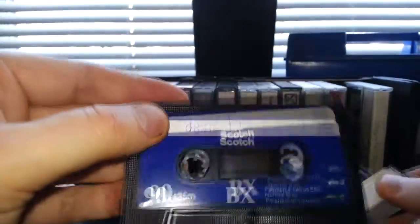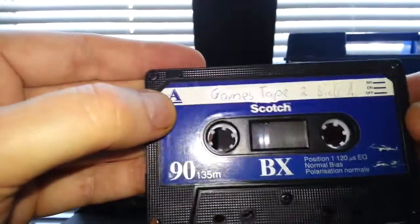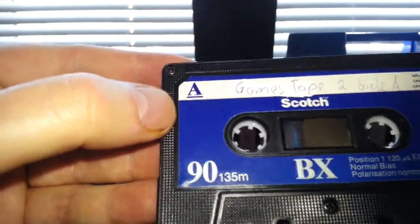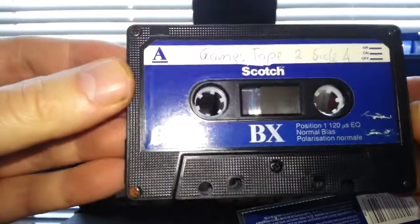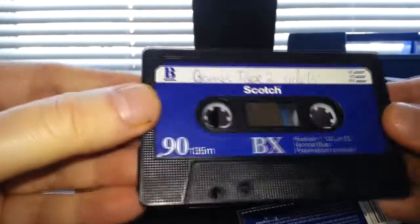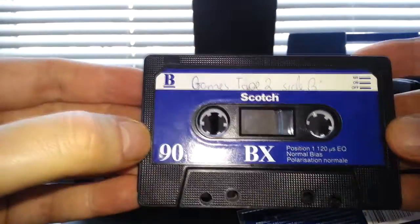Oh, what do we have? Look at this! A Scotch BX C90. Yes, oh that looks a nice tape, doesn't it? Definitely screams 1980s. Is it 1980s? Oh, it probably is.